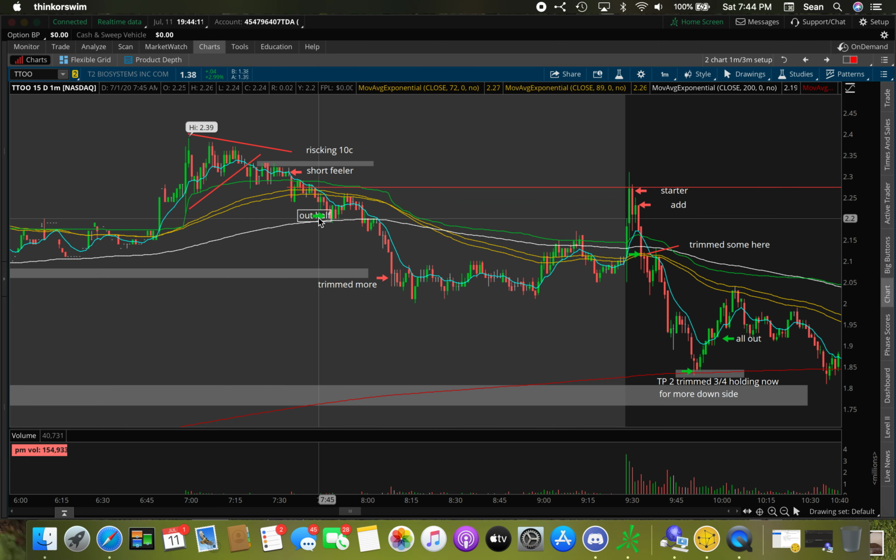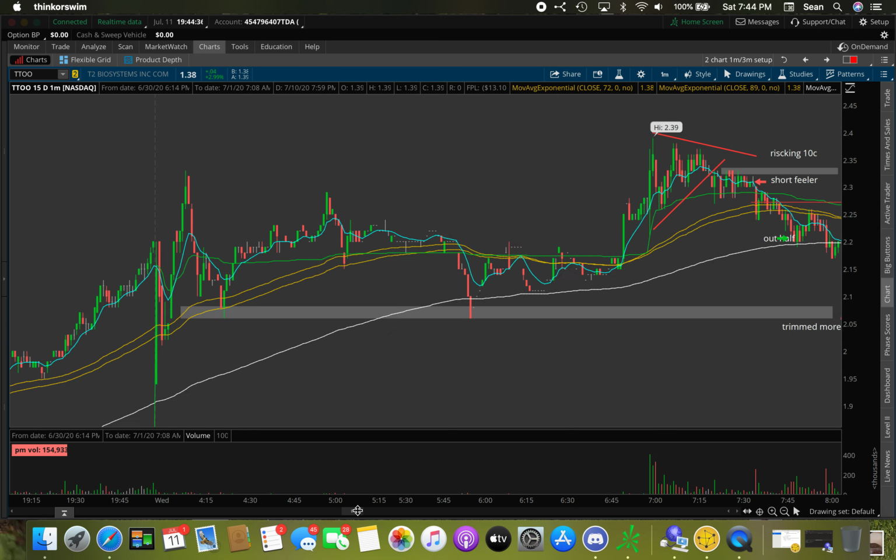So I covered half here, out half, and right then and there I usually put my stop to break even. I had a stop here, so it could come and retest the J lines here. And to be honest, this felt like an open play because it went to the J lines, stuffed, and then came down, recracked the 200 moving average, and then I trimmed out more here. I didn't cover everything, which I was very happy with on this setup.